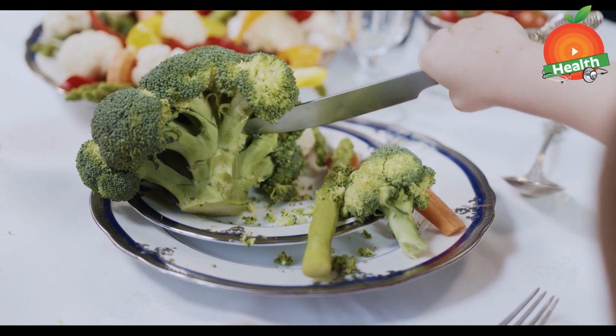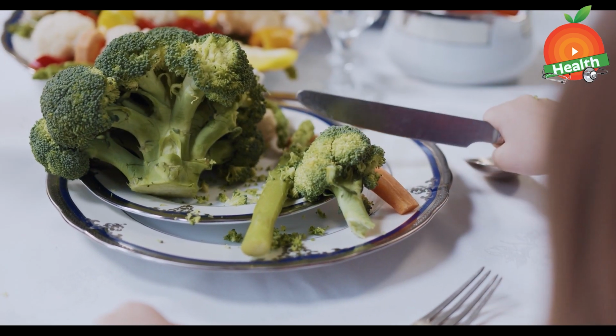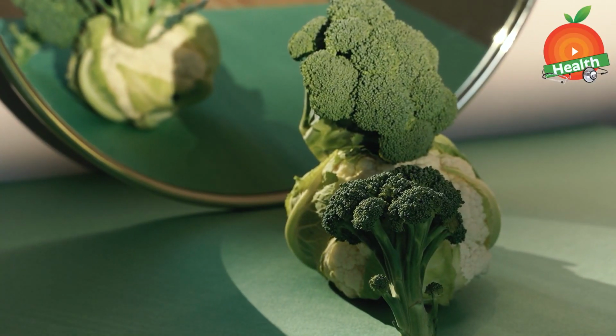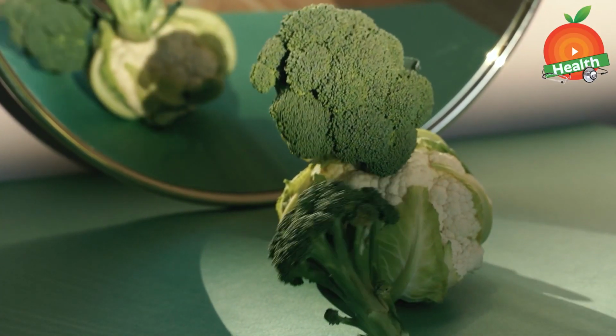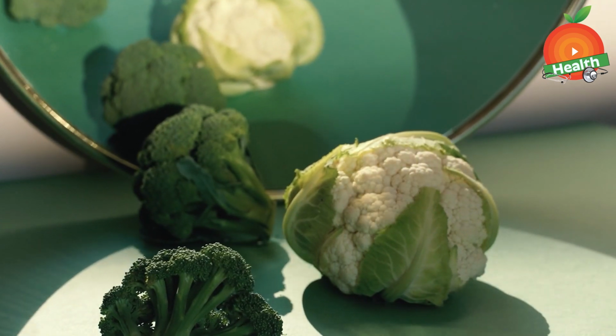Next is broccoli for liver. Several veggies improve liver health, and broccoli is one of them. This crunchy broccoli protects us from non-alcoholic fatty liver disease. When broccoli is roasted with garlic and vinegar, it tastes delicious.